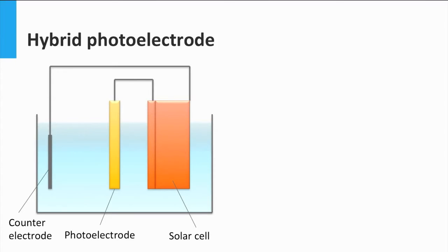The photoelectrode, let's say a photoanode, is connected in series to a solar cell. So the photoanode of the example will be connected to the positive part of the solar cell. And then the negative part of the solar cell will be connected through an external circuit to another electrode, which may or may not be photoactive. The circuit will be closed by the electrolyte. Since both devices are in series, the same current should go through both parts, the same way we explained in tandem solar cells.